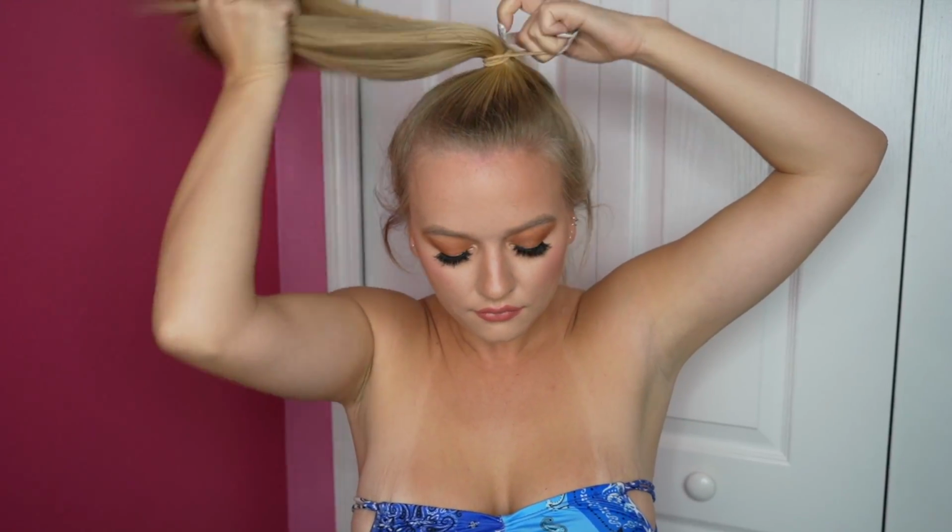So I would start by putting your hair up in a high ponytail, and you can use the hair ties that it actually came with. Just tighten it as much as you can.